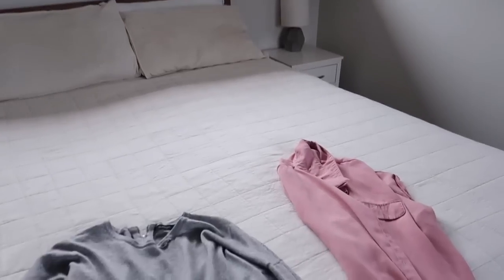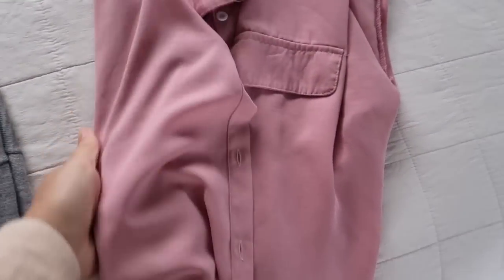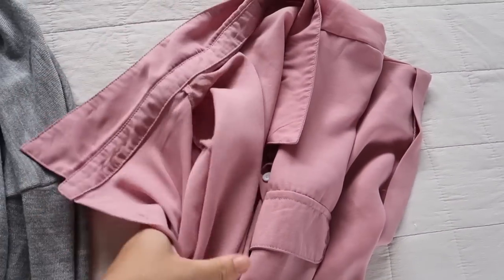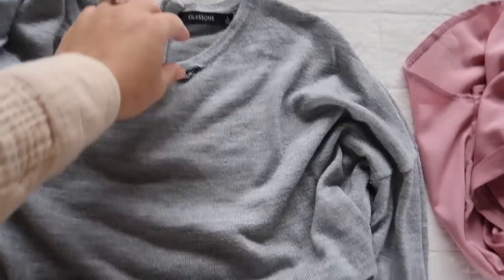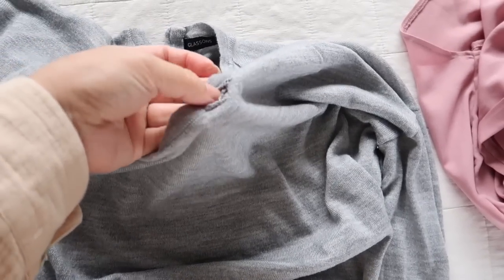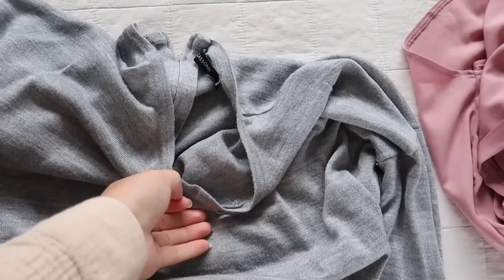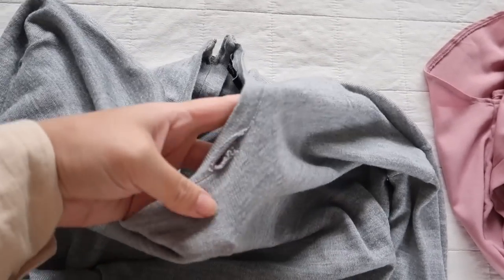So the only two things I could find from my wardrobe to get rid of today is this pink shirt, which I just never wear, so I'm just going to get rid of it. And then this grey top that I did wear quite a bit, but it's got a hole in it. I just noticed that the other day. Maybe I can sew that, actually. I might be able to sew it, actually.